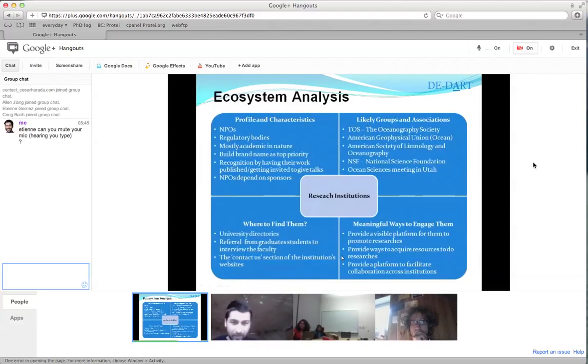So for the ecosystem analysis, we have identified three different buckets: the research institutions, the enthusiasts, and the oceanic equipment providers. The research institutions are the ones with the profile such as NPOs, regulatory bodies, who build brand names as top priority and recognition by having their work published and getting invited to give talks. The likely groups and associations for these research institutions are the Oceanic Society, American Geophysical Union, American Society of Limnology, and National Science Foundation. And where we can find them: university directories, graduate students, and institution websites.